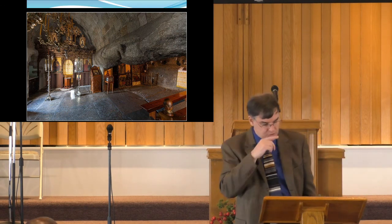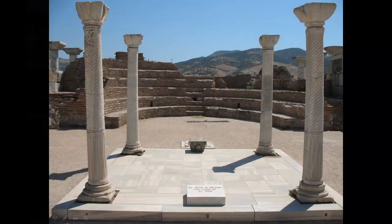So next slide, please. So this is the tomb of John. It's at Seljuk in Turkey, about 2 miles from ancient Ephesus. It is the centerpiece of an ancient cathedral, the Basilica of St. John. The basilica whose remains are here was built under the Emperor Justinian between 548 and 565. The altar font had carved on it Psalm 132:14: "This is my resting place forever. Here I will dwell."